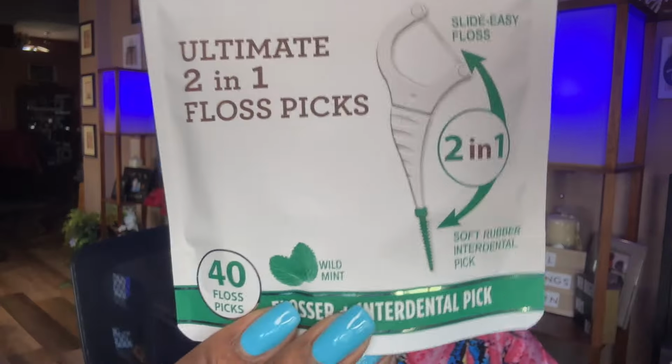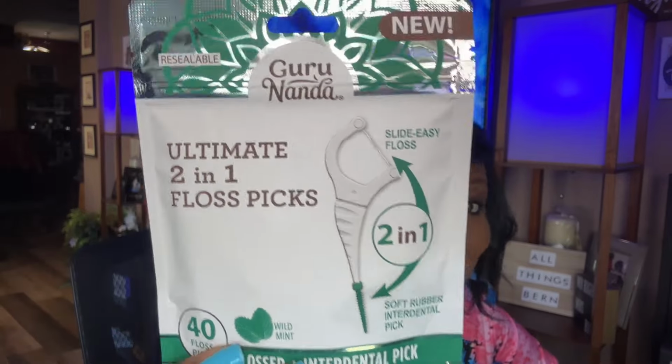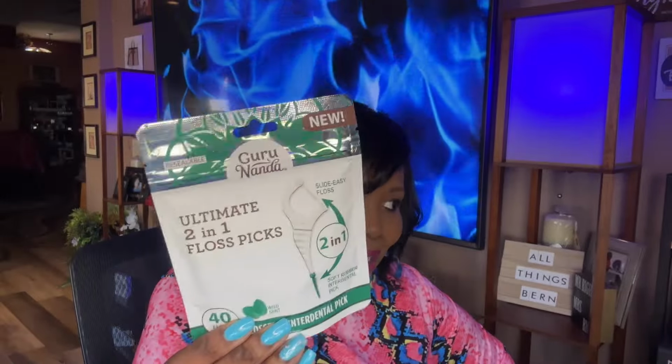I picked up another Guru Nanda. I picked up another one, y'all. So that's two extra ones I have now. Who knows, I might get another one, I don't know. I love this one. This one is one of my favorite ones.